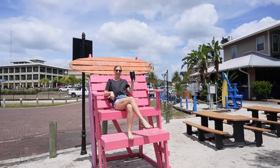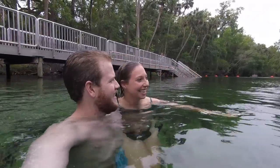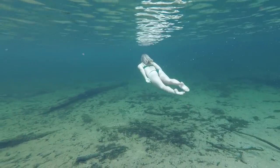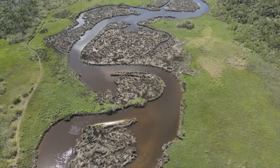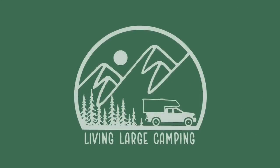As our journey continues through Florida, we find ourselves swimming alone in a spring that was populated with the record-breaking 729 manatees earlier this year. We found that the natural springs are the best way to cool down from the humid Florida climate, so join us as we explore Blue Springs State Park, and welcome to Living Large Camping.